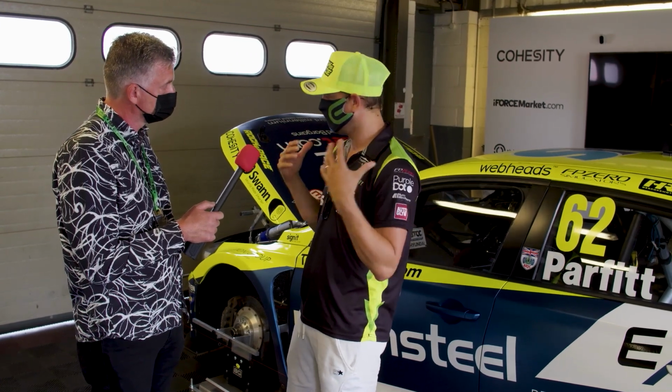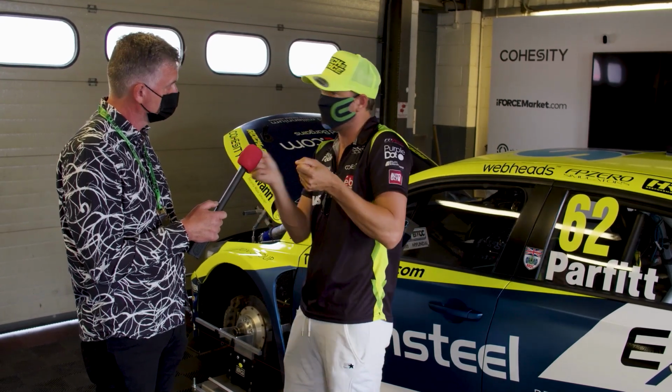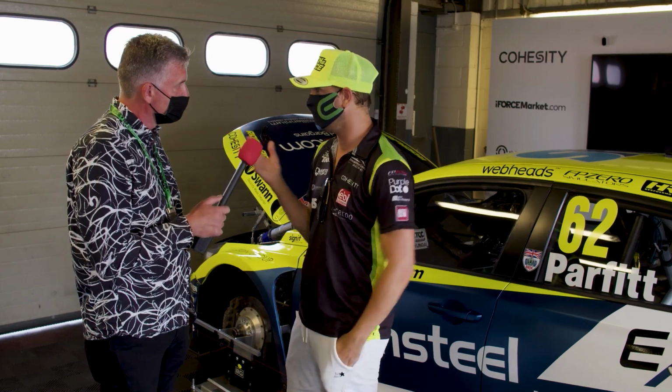Which is great, because these cars are really sensitive to how you set up, and especially around here, how you load the car is everything. It can make a corner really hairy, or it can make a corner a non-entity. So I'm still learning, but considering, really happy.